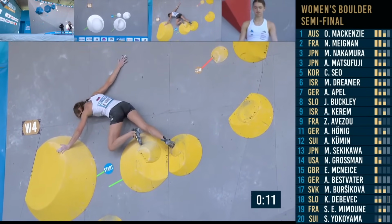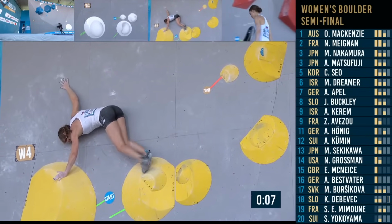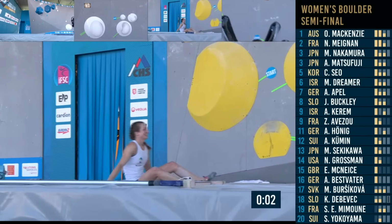Yeah, she has to leave. No extra points, of course, for getting in the zone and coming near the top. Katja's got 6 seconds. Oh, she'll be found out. That was so close.